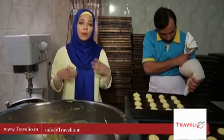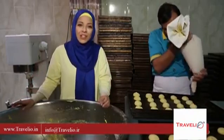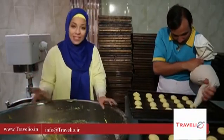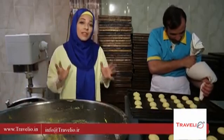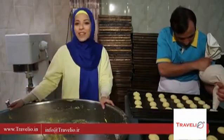The main ingredient of the Persian sweet we're preparing for you today is whole wheat flour, and what makes it interesting is the touch of rice flour that's added to the mix. Here in Najafabad, they know this pastry as sugar bread, and it's traditionally made during Nowruz celebration.